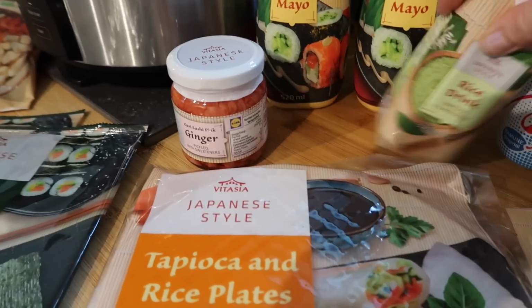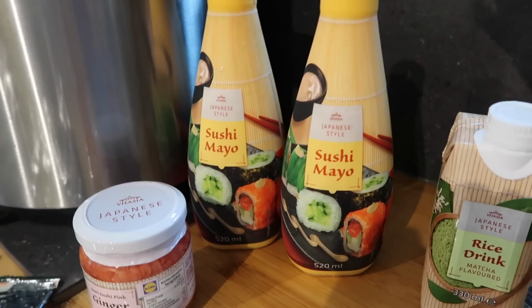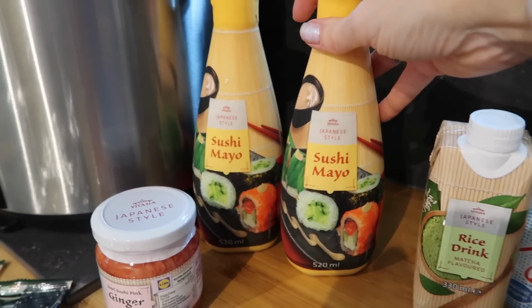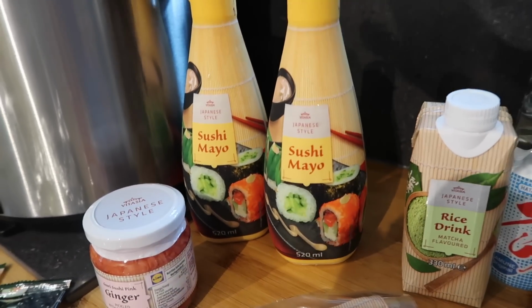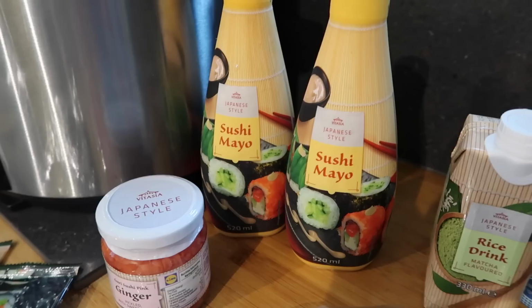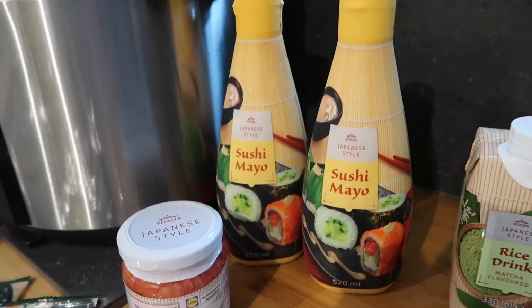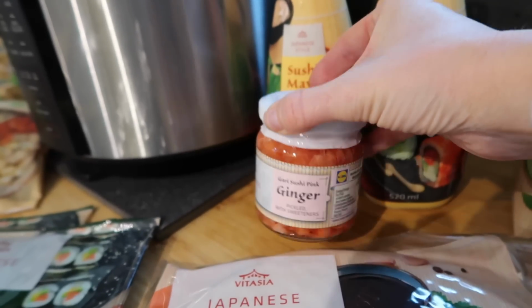One of my favourite purchases was the sushi mayo, so I got 2 because Japanese mayo, especially the Kewpie brand, is very expensive. This is 520ml and it was only £2.49, I believe. Let me just check my receipt. Okay, so the sushi mayo was £2.99 each, so I got 2 of those because we will use that on other things as well. I got some of this sushi pink pickled ginger.